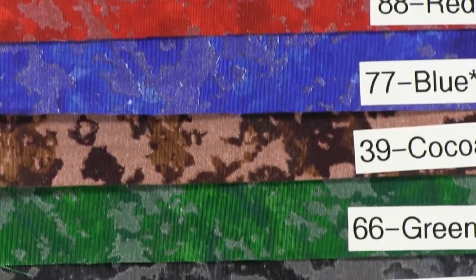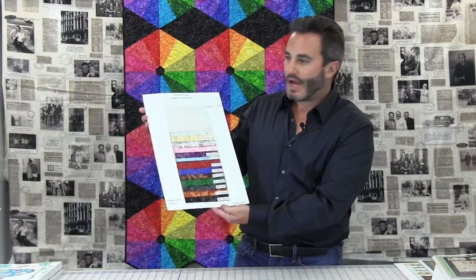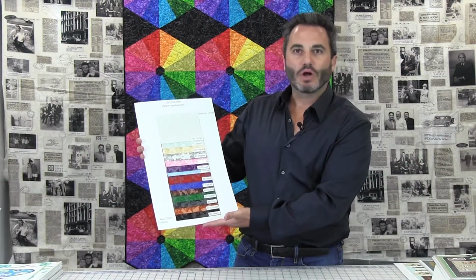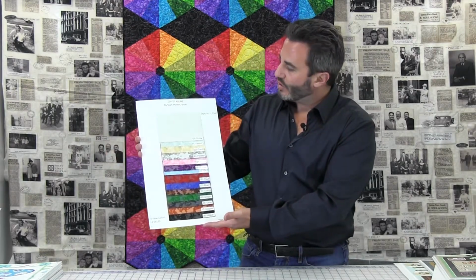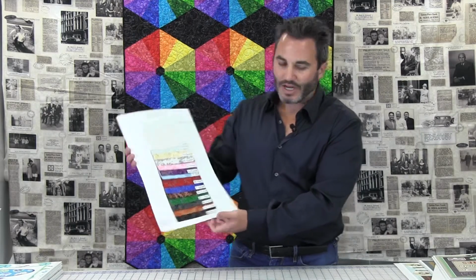The thought here was that we'd add some holiday colors that could be used on holiday quilts, and this line has gained a lot of popularity. It's very different, it's neat. The line that Mark had done before this was called Rock Candy, and that also did very well. So this is Crystalline. We have the 6 new colors, and these are going to ship in January.